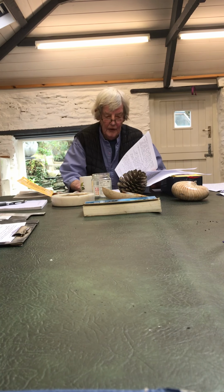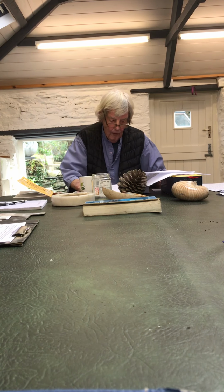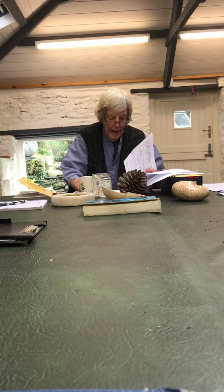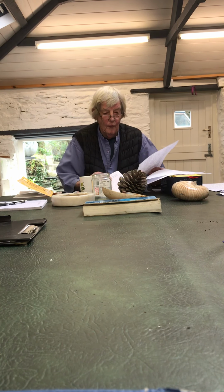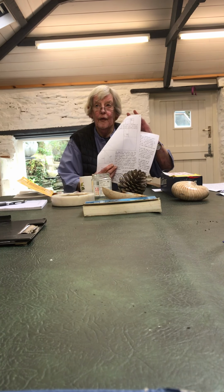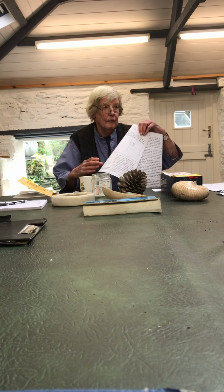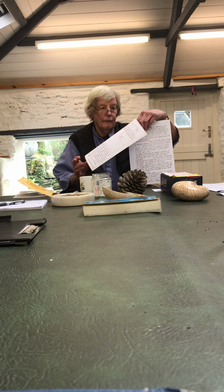Well, this is on the next sheet. If you take a rectangle of 1 to 1.618, remove a square, you are left with another rectangle of 1 to 1.618, and so on. And if you go on and on, they do that, which is quite clever, isn't it?